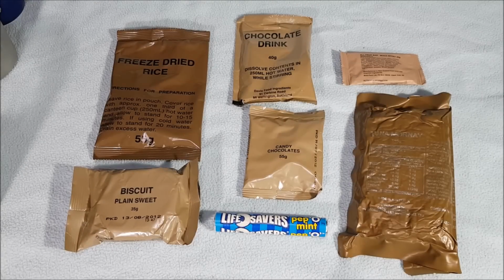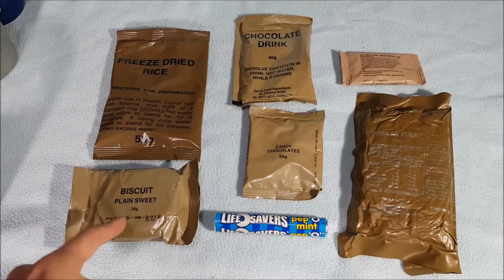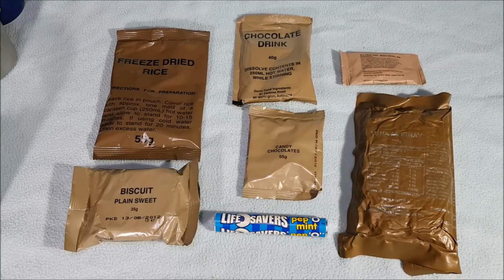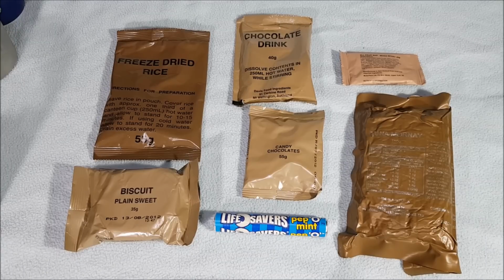So for the last meal, we're going to be having Tuna Mornay, freeze-dried rice, the sweet biscuits, chocolate drink, candy chocolates, and our All Fruits mixed berry bar. Let's get into it.